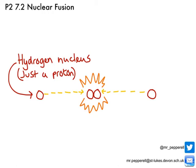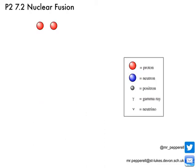So let's have a look at this process in a bit more detail and find out exactly what's going on here. In this process we're mainly looking at protons and neutrons that we're familiar with. There are some other particles involved down here, but you don't need to worry about these at all. If you want to, we can talk about those a bit more in the lesson, but don't worry about these for now, because all we're going to deal with is the protons and neutrons basically.